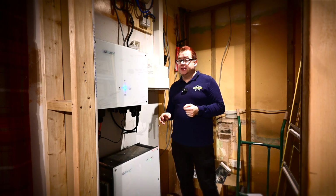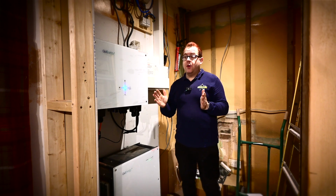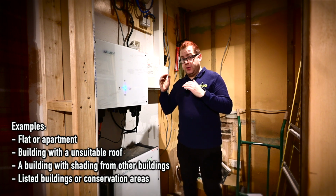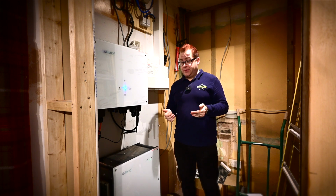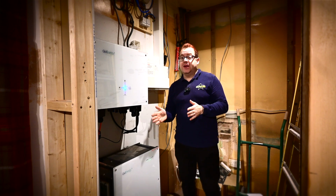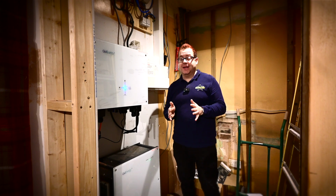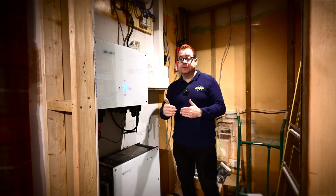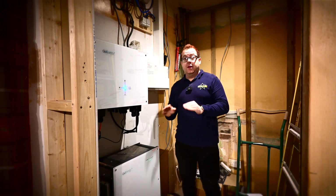But if you installed a battery system on its own, that might be in various scenarios. It might be somebody's got a home that can't have a solar install, or you might already have a PV system installed. Maybe you had it done years ago when the FIT tariffs were around. If you have a battery system installed and don't have any solar panels installed, then currently that attracts 20% VAT. So basically it increases the cost of the installation and the items by 20%. As of the 1st of February 2024, that's been removed.